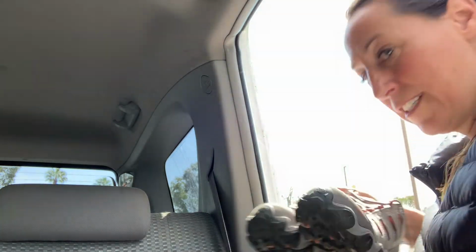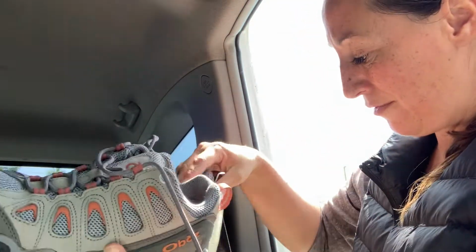So check this out. Okay, hiking boots. I got these for $40. Like, that is a freaking steal. That is unheard of. And I'm gonna be wearing these in a couple weeks. I'm going on a 17-mile hike.